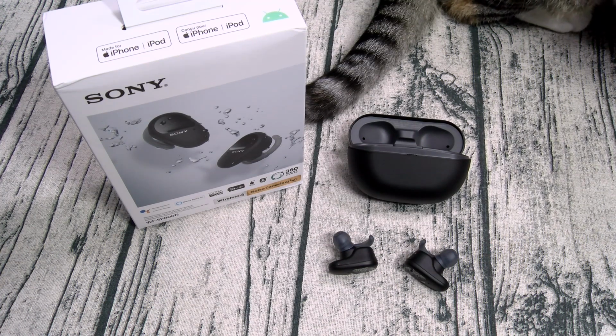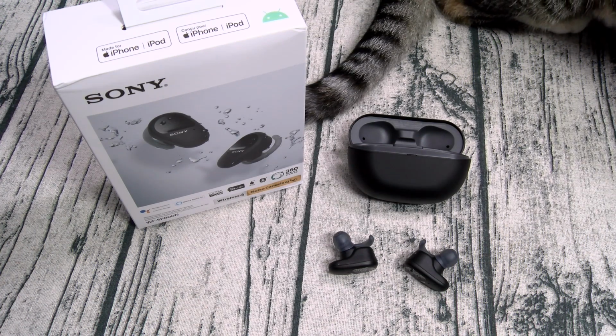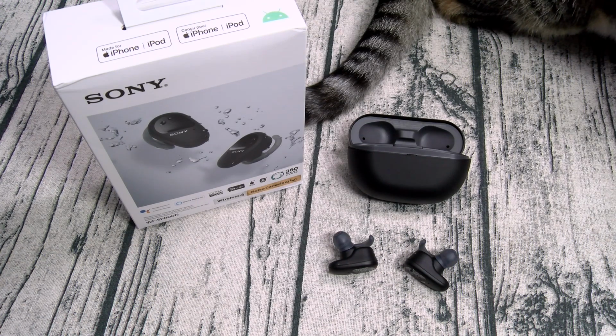That's pretty dope. The ambient sound mode works perfectly. As far as noise cancellation, it does cancel out a lot of noise. Not the best on the market, but it does work. You are getting noise cancellation. Your music is going to sound great. No lag when you're watching your videos. You can use these one at a time while the other one is charging up in the case. So that's going to double your battery life.